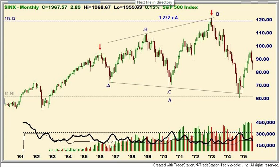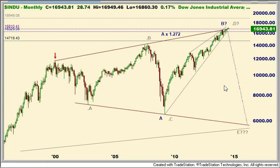The S&P has kind of gone past that on a proportional basis, but the Dow is almost exactly following so far the 1973 pattern. Now we can count this again either as an expanding triangle A, B, C, D, E, or as an expanded flat A, B, C of A, complex B wave up, and then possibly a C wave down. Either way, it points down below Dow 6,000 if indeed this count is correct.